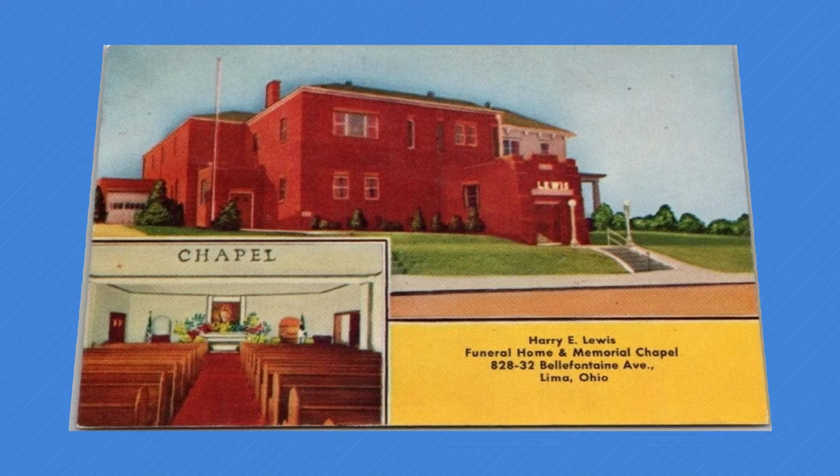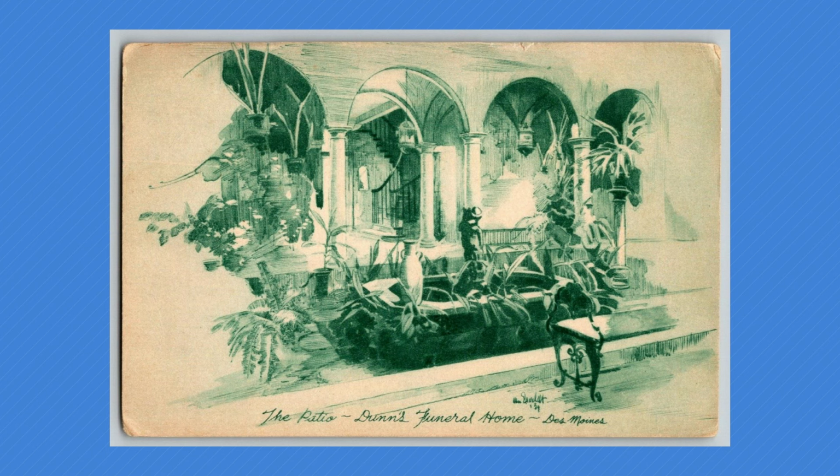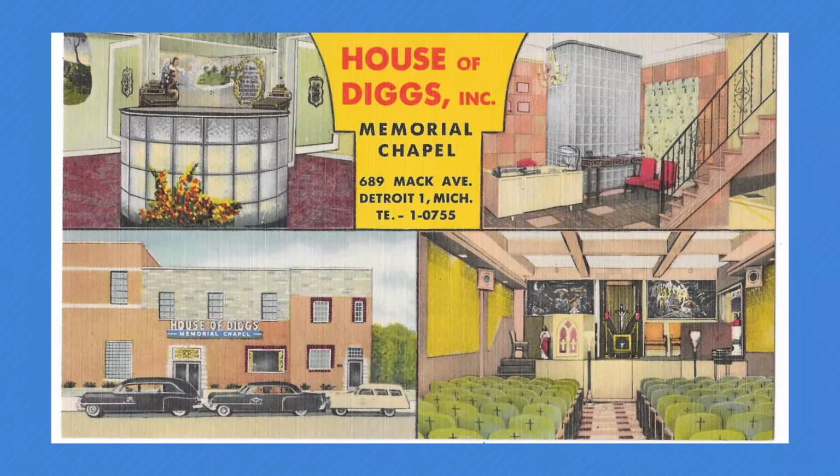Over the years, the design and messaging of funeral home advertising postcards evolved, reflecting changing cultural norms and approaches to mourning and remembrance. Today, these historical artifacts provide a glimpse into the evolution of funeral practices and the sensitivity with which funeral homes approach their clientele through visual communication.